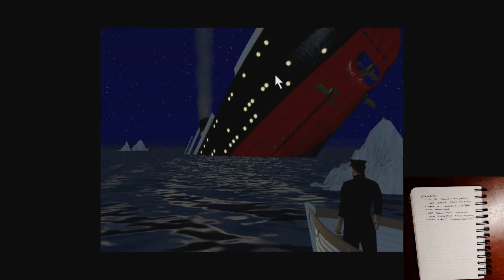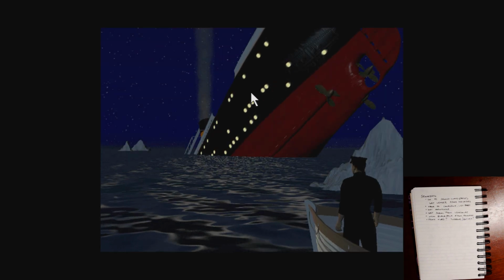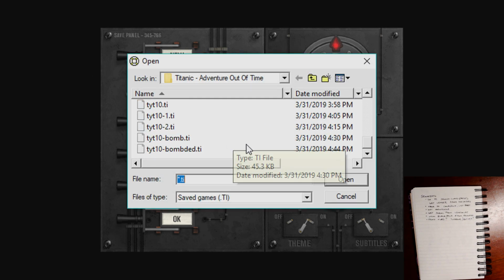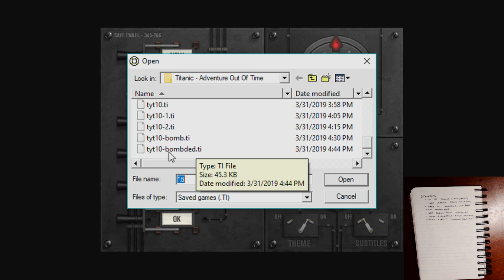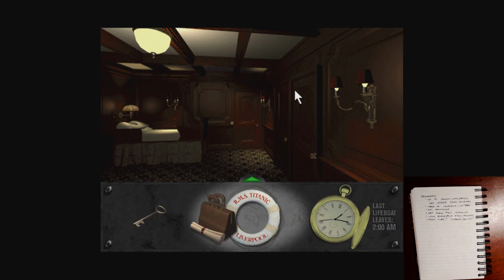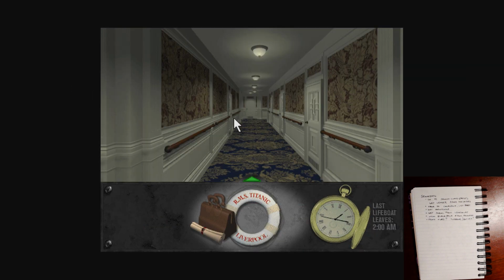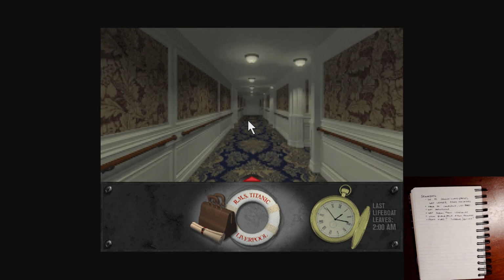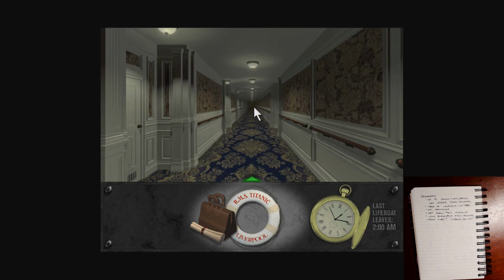Okay, well, the ship sank. So I'm gonna go ahead and reload. I'm gonna try this all over again, and I think I just need to be faster about it. So instead of going down to get the shawl, I'm gonna get the shawl first before I go down to see Vlad, and hopefully save a little bit of time instead of fumbling around with the map trying to figure out where I need to be. So we'll head on out to the grand staircase.